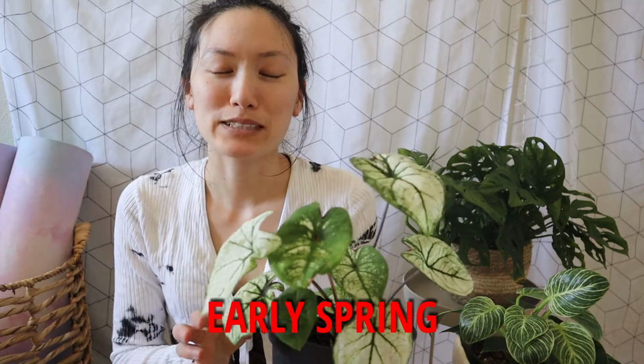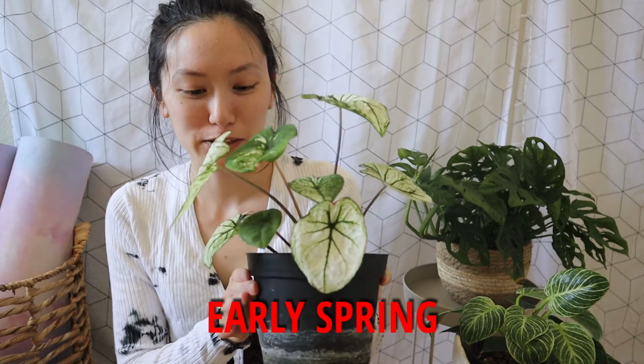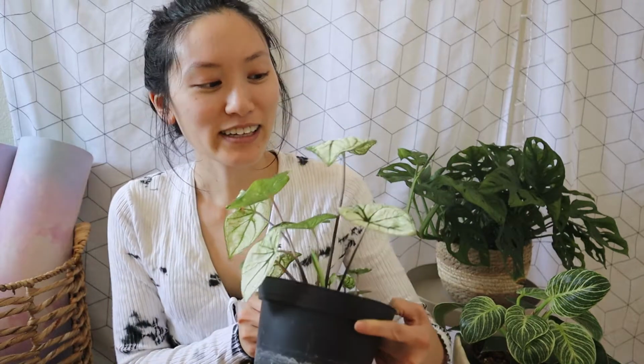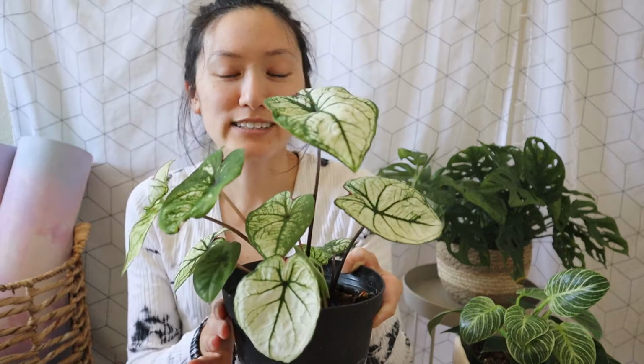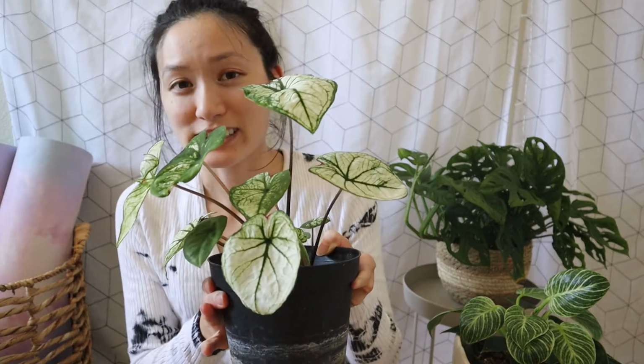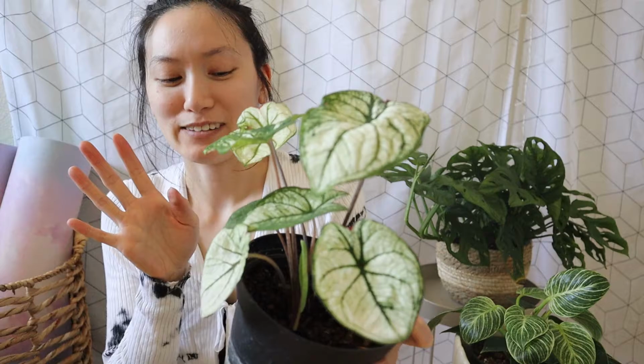I planted them sometime in spring and then it took a while to shoot out, I think because I put the bulbs upside down or something like that. But it's growing out now. See how pretty it is? This one I actually grow outside in a shady area, so I think it grows way better outside. I'll show some footage of all of the ones I have outside.